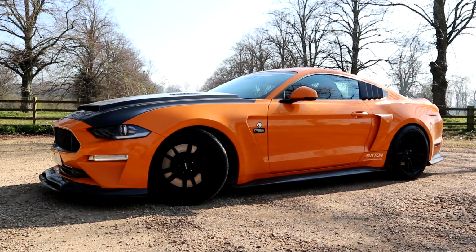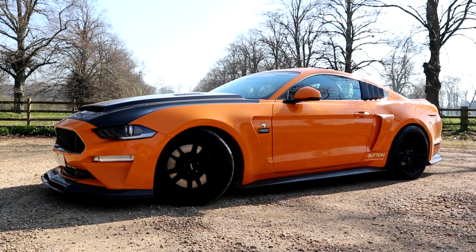To tell you the truth, I wasn't all that sold on the Mustang before driving this. And now I want this exact car. Please, can I keep it, Clive Sutton? I don't want to give it back. Please. Anyway, time for me to shut up. Let's just go for a drive.